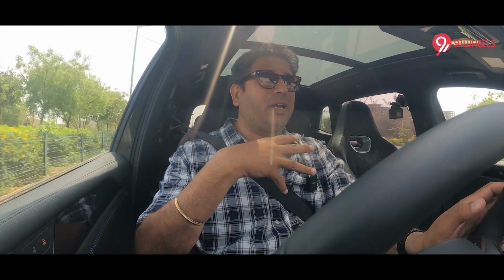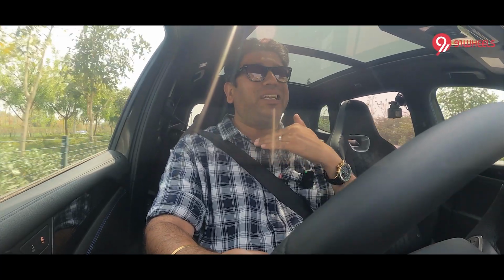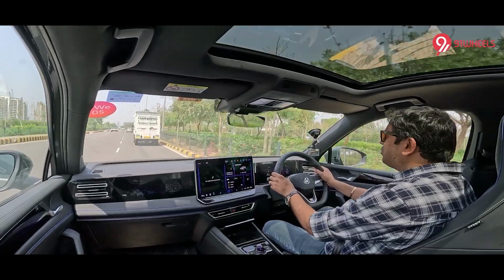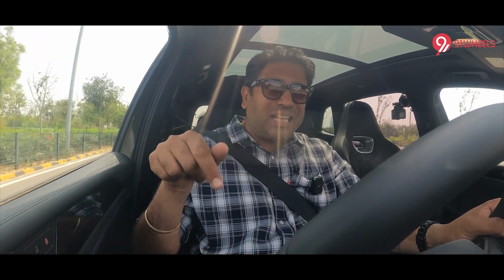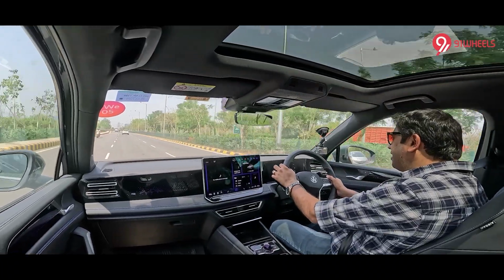You also have ADAS with 21 features. Of course, I just changed lanes and the steering was vibrating, so the ADAS is also in the picture. And for shorter drivers, visibility is excellent. This entire area is low, which I love about Volkswagen. If you are a shorter driver, you'll have only one small complaint: the seats are not powered. They are not at this price point, so that's something you have to live with. But otherwise, what a place to be, and what a great car.